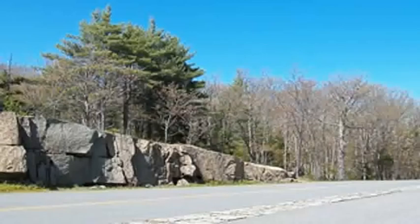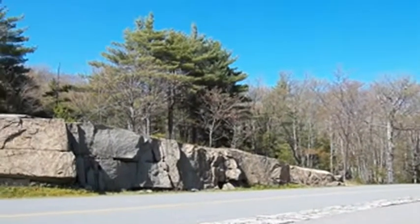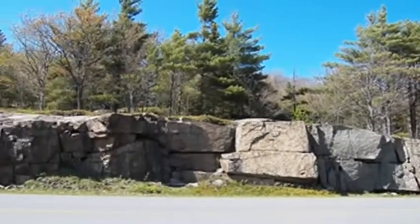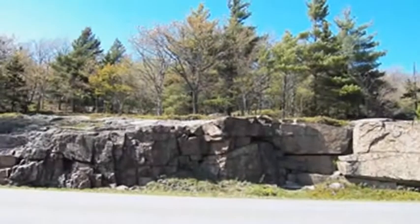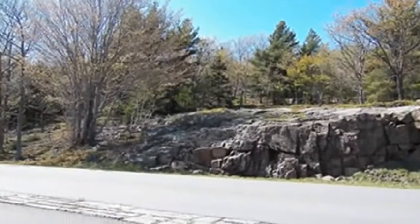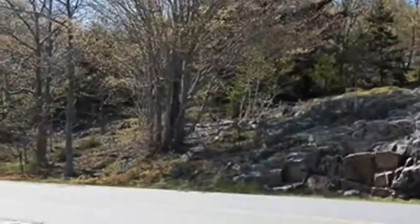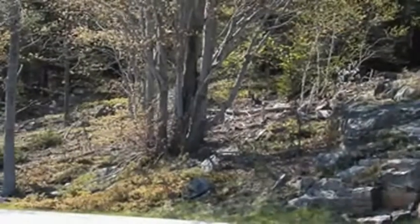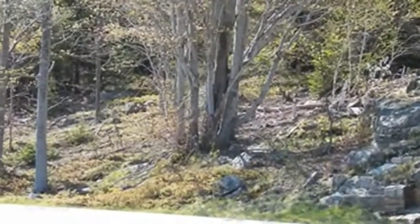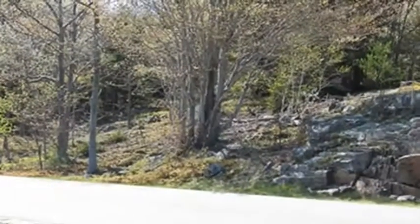Now the spot we're going to is right at that fire sign. Look directly across the street from the fire sign, and you have this long ledge. So we're going to the left of that ledge. Right there by those trees. That's where the official discontinued trail up Great Hill is. Starts right there.